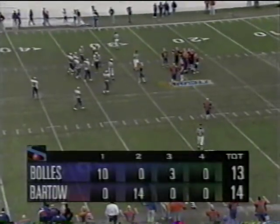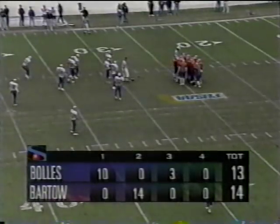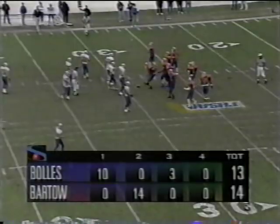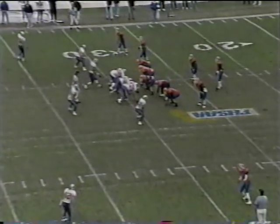The score right now is 14-13, but you take a look, it's been a story of quarters. Bulls starting out with 10. Bartow responds with 14. The lone field goal in the third, making it a 1-point game. Whoever owns the fourth will own the championship. Bartow right now just playing for a tie in this quarter. That would be nice for them.